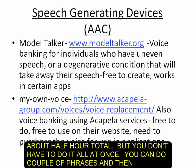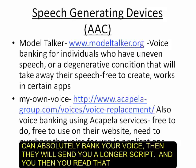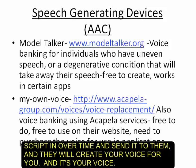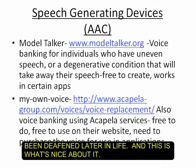You can do a couple phrases, take a break, do a couple more phrases, wait till the next day, do a few more phrases, send it back to them. And if they feel that, yes, your quality of voice, we can absolutely bank your voice, they will then send you a longer script. And then you read that script in over time, send it to them, and they will create your voice for you. And it's your voice. So this would be something, maybe someone who has ALS, or Parkinson's, or a person who's been deafened later in life could do before their voice degenerates. Exactly, exactly. And this is what's really nice about it.